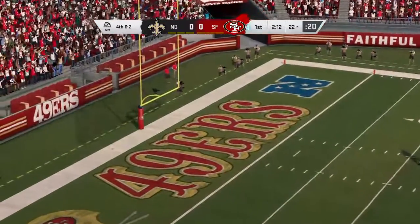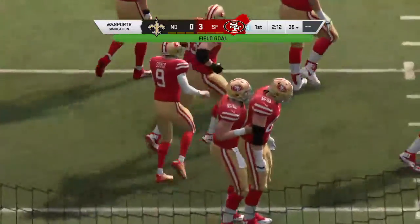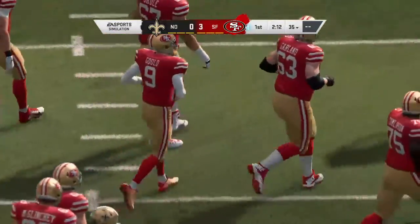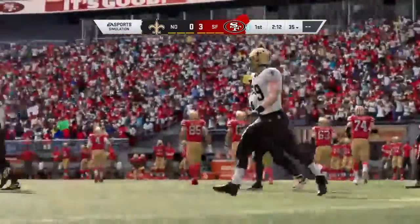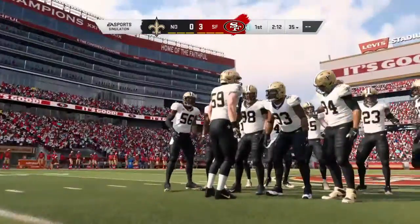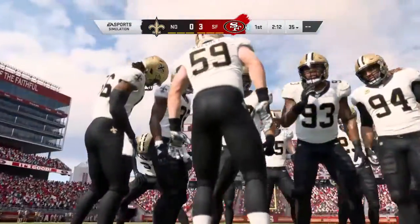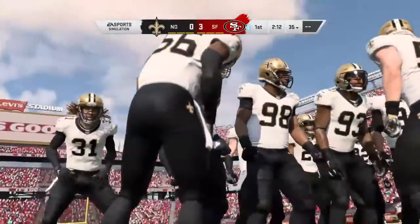And the 14-year trusty veteran able to knock it through. And the 49ers take a 3-0 lead. In the end, the opening drive, Charles, does yield points. Maybe not the touchdown that they wanted, though. Yeah, but bottom line, they wanted to get something out of that drive, and they did that. 3 points, they won't turn that down at all.